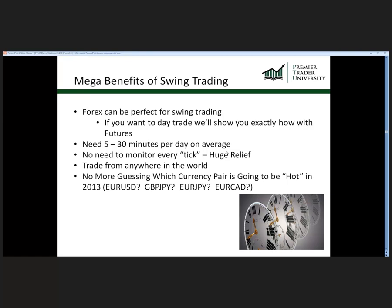You don't have to guess anymore which currency pair is going to be hot. There are so many predictions of what's going to move the most this year and where all the action is going to be. Because you can trade multiple currency pairs, you don't have to sweat that out. I don't have any idea. I can't tell any of you what's going to be the best performer. That's total honesty.